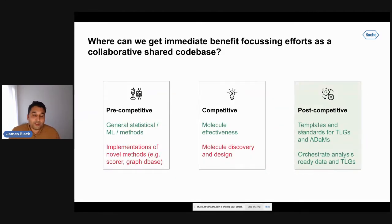So in terms of thinking through what are the projects that we should aggressively go after as things we should be collaborating on, not just open sourcing, but making them things that we build together across companies, within Roche we've broken it down into three buckets of IP. First, we have our pre-competitive IP, and this is the area where we're actually quite good at open sourcing. There are a lot of statistical packages that come out of pharma, as well as more and more packages in the machine learning space. We also have generalized implementations, things like annotating omics data or generating a score in a machine learning model.